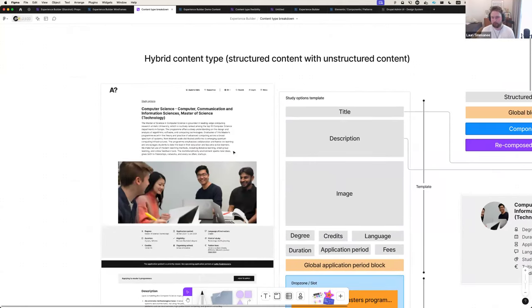And here's an example of a common scenario that many of the users that we talked to wanted to implement with page builder and Drupal. The example here is a hybrid content type where we have both structured and unstructured data. The example that I pulled in here is a university program page for Aalto University. For this page, there's a structured title, structured description, structured image, and then some information about the program itself.